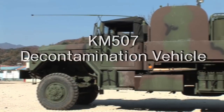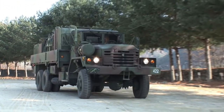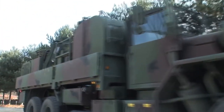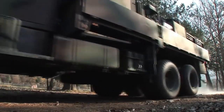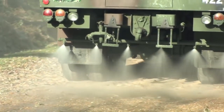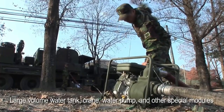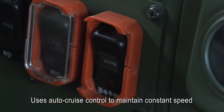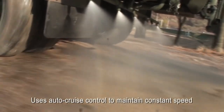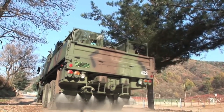The KM507 is a multi-purpose modular tactical decontamination vehicle. It can oversee an area containing contaminated bodies and equipment resulting from a chemical or biological enemy attack. Decontamination of bodies, equipment, and the surrounding areas is made possible with special modules such as a large water tank, crane, and water pump. And by applying auto cruise control while decontaminating an area, it maintains constant speed for significant and effective decontamination.